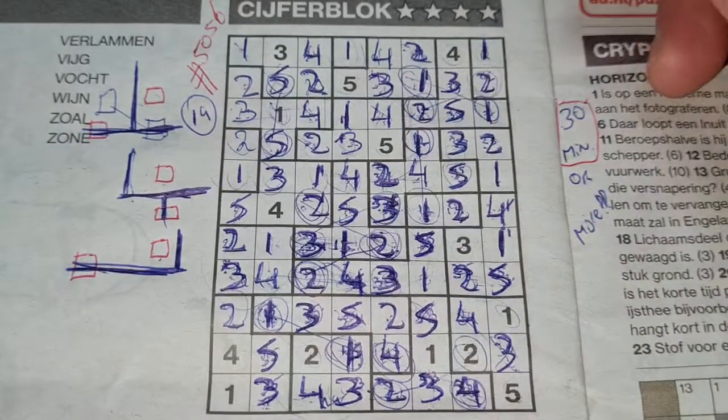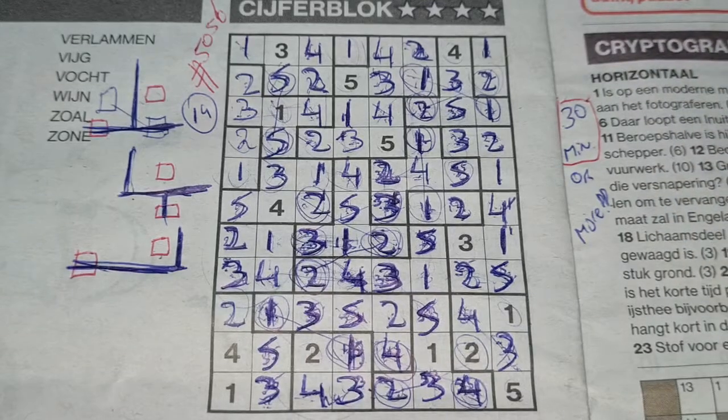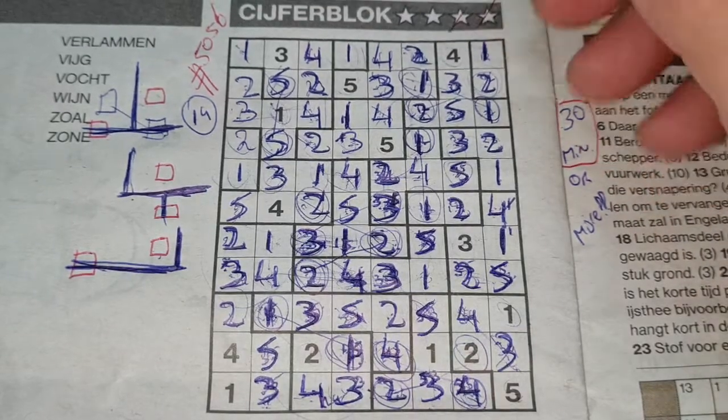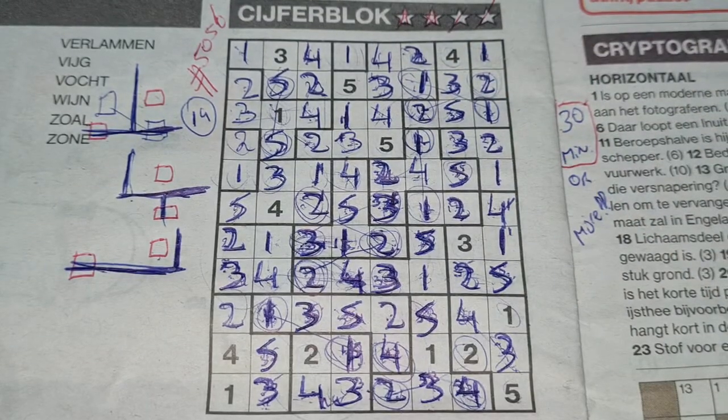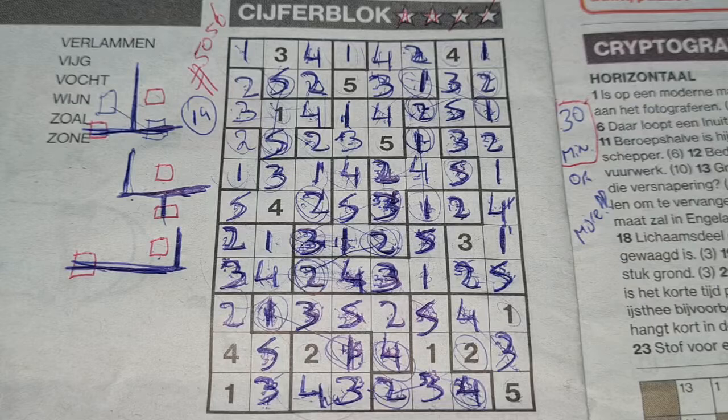Finish in 80 minutes. 4 stars, no. 3 stars, no. Let me give this a 2 stars, and I like this one. Yes, I really do. Do you think so?